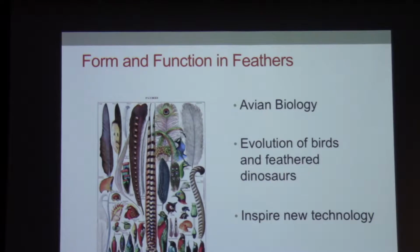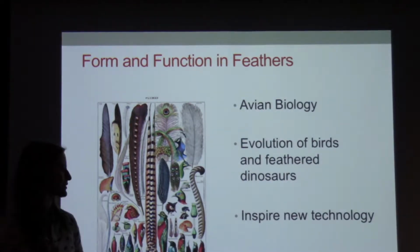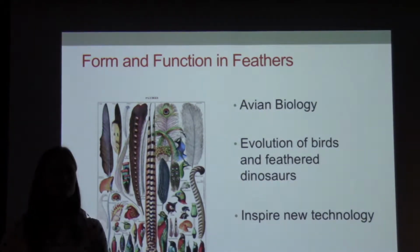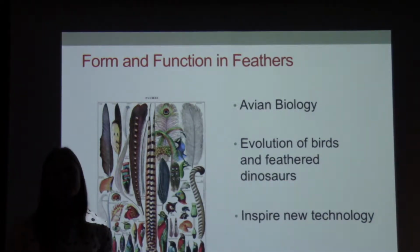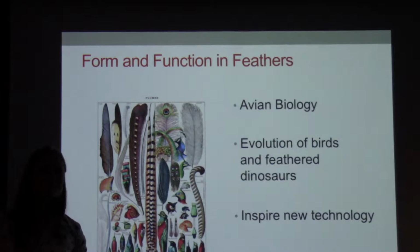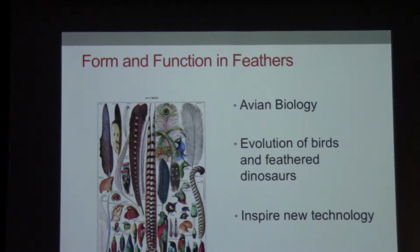And the final reason why I like working on this stuff is for the potential to inspire new technology. Birds are solving a lot of problems with their feathers that we as people would also like to be able to solve, like flight or silent flight. And in understanding how they're getting at that mechanistically, it can lead to some new discoveries.